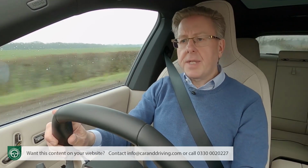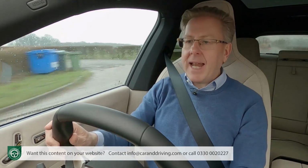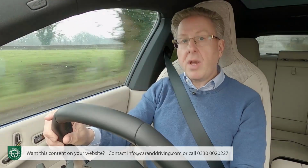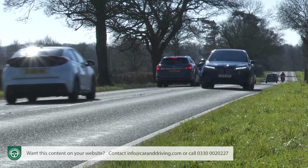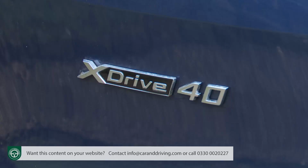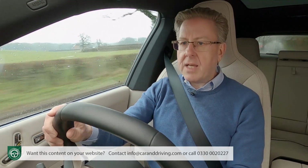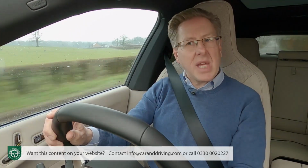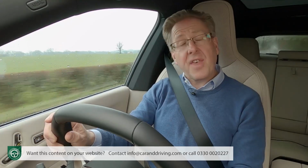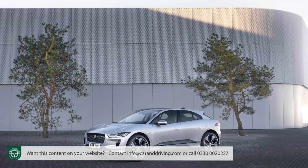The kicker, though, is that rather disappointingly, all this clever tech hasn't moved the game any further on in the area that matters most to owners: driving range. The 257-mile figure, possible from the 71 kilowatt-hour battery of this xDrive 40 variant, is basically in the same ballpark as rival luxury EVs that have been on the market for over 3 years, like the Mercedes EQC and the Audi e-tron. And it's 35 miles behind one of equal vintage, Jaguar's I-Pace.